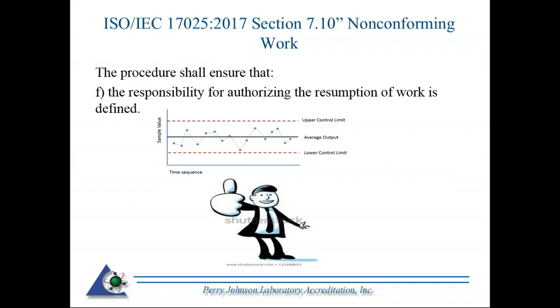The procedure shall ensure that the responsibility for authorizing the resumption of work is defined. Somewhere along the line, let's say you have what I have depicted here is a control chart, and you have checks on your measurement system, and the system was determined that it was out of control, and correction was taken perhaps to have the equipment serviced. Perhaps adverse environmental conditions were improved, control charts were reestablished, rechecked, and was determined to be now within a state of statistical control.